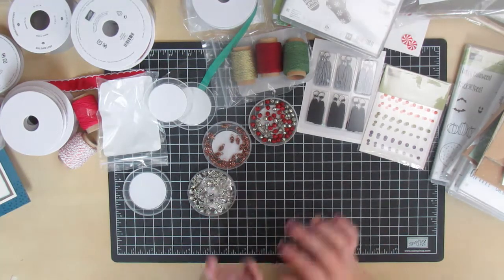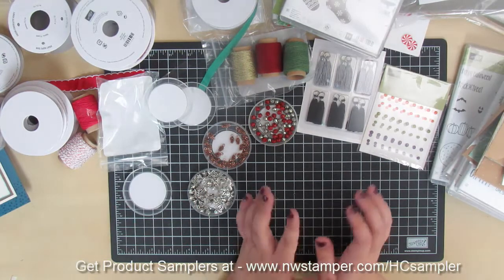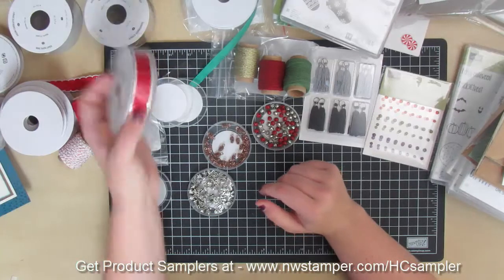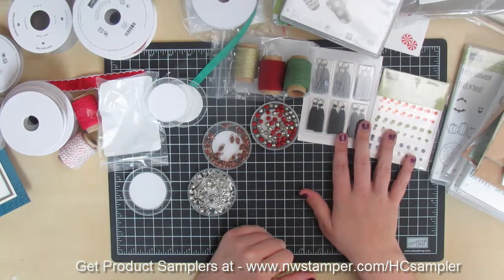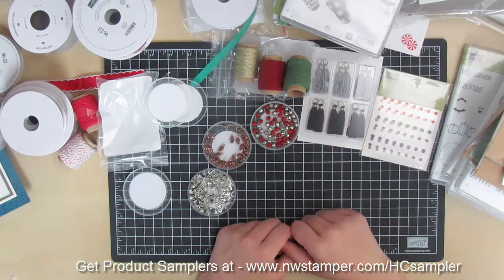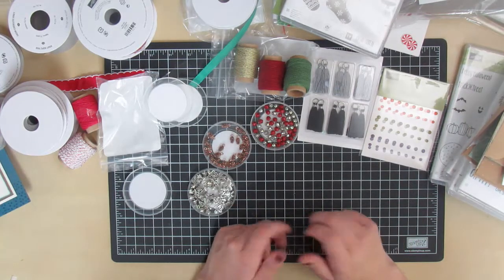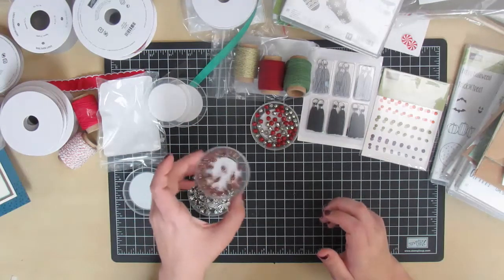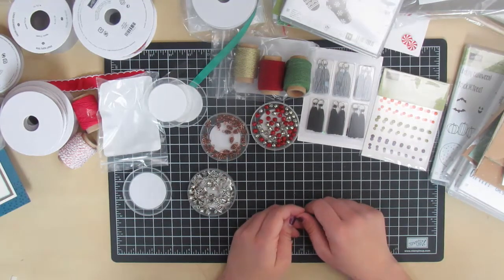But if you're like me and you have lots of things that you think are really cute and you love, consider doing a product sampler with me, because then you can get a little bit of everything. Getting 5 yards of each of the twines, at least a yard of each of the ribbons, a 6x6 sheet of each of the patterns, a few of the embellishments. You'll have enough to really go find your favorite Pinterest projects or your inspiration or things you see in the catalog and give them a try and figure out which ones you love and which ones you're like, that was fun, but I'm probably not going to do too much more. You can be happy that you don't end up with an extra 15 of these little pieces when you really probably only were going to use 3.